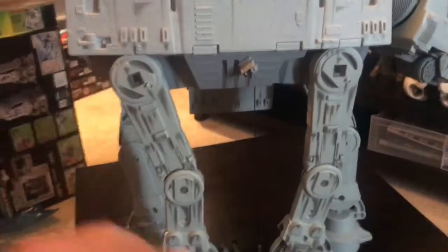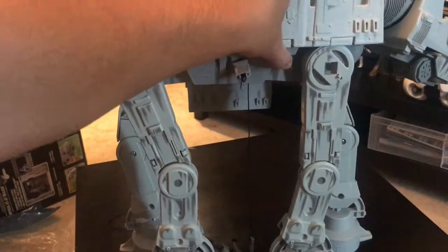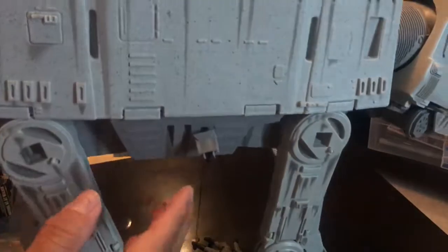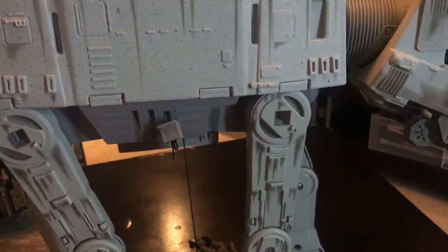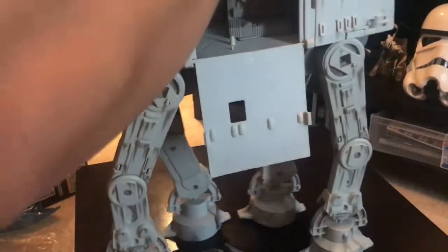The legs didn't have the wear marks on them. I think it was a lighter gray too. This has almost like a sandy finish. I don't know if you can see all these little dots in here. I don't know if they're trying to go for a wear look. But you can fit quite a few stormtroopers in there, which is cool.